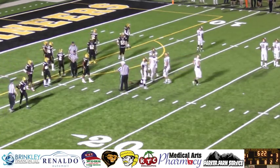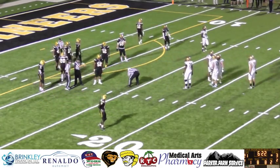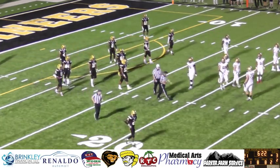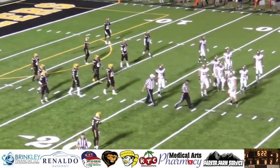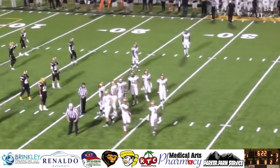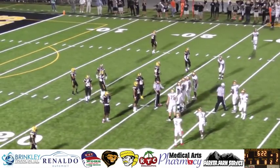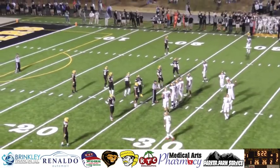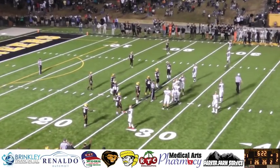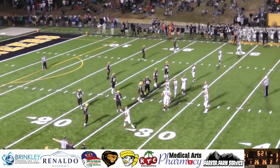So twice Shelby's been inside the 10, 1st and goal. Twice they've had 15 yards worth of penalties. Actually, last time they had, Jeff, a 13-yarder and a 5, so they had 18 yards worth of penalties. Now 15 yards worth of penalties. And that's going to back it up to the 20. So first and goal from the 26-yard line. So that's a loss of 3 and the 15-yard penalty. First and goal from the 26 of Kings Mountain.